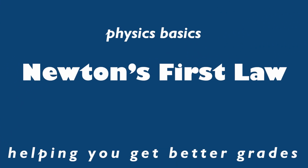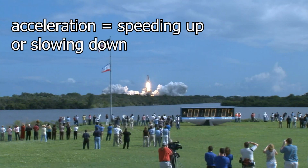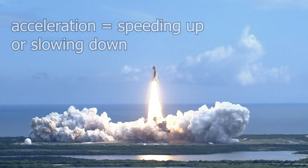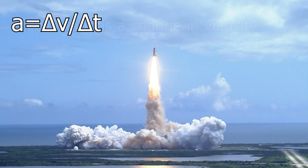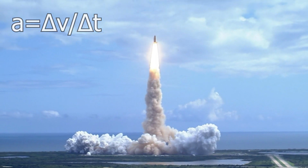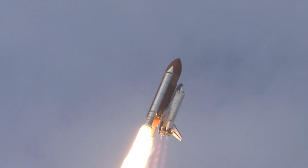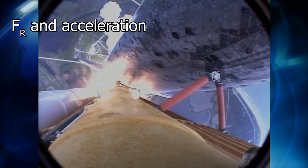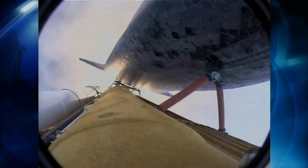In physics, the word acceleration means speeding up or slowing down. Or to put it another way, acceleration can be thought of as a change in velocity. And in fact, that's what Newton's first law is all about. It links resultant force with change in velocity or acceleration. Let's take three simple examples of forces acting on trolleys and use these to explain what Newton's first law actually says.